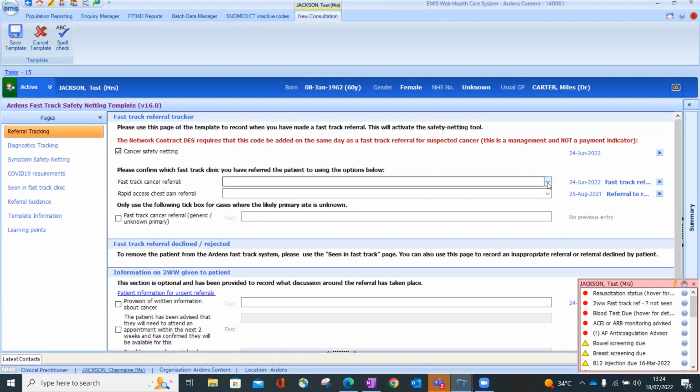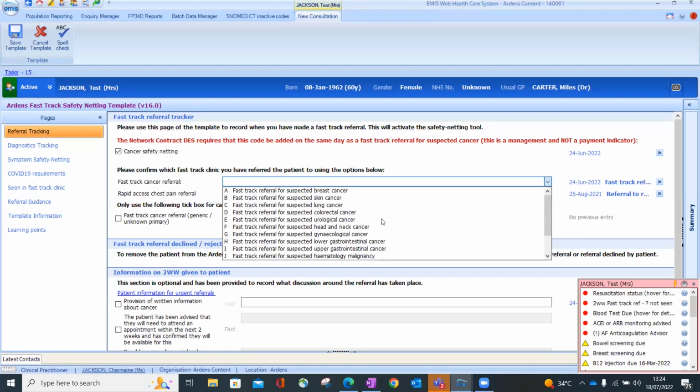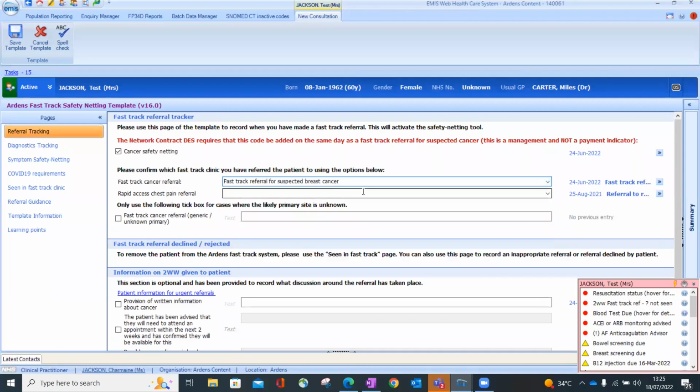What this system is looking out for is a fast track code to be entered into the patient's record. So this next step here will look at the fast track codes being used. Now, either you can select the fast track referral that the patient's being sent for, but if you're using our cancer referrals within your system, which I'm going to show you next, then automatically that will put a fast track code in the patient's record. So if you've done that, you'll be able to see the information on the right-hand side. And I will show you our cancer referrals shortly.